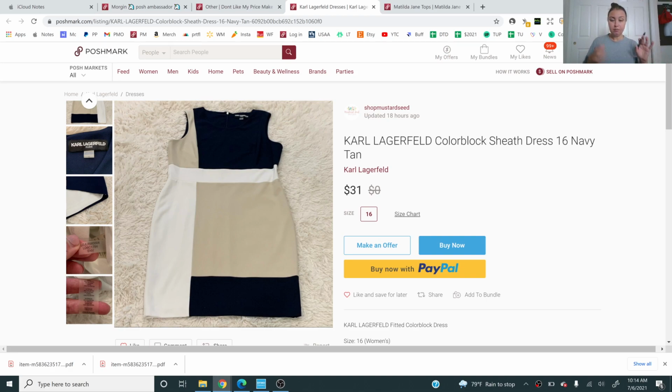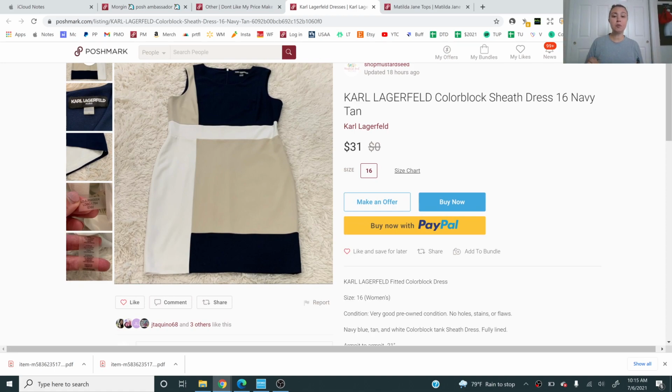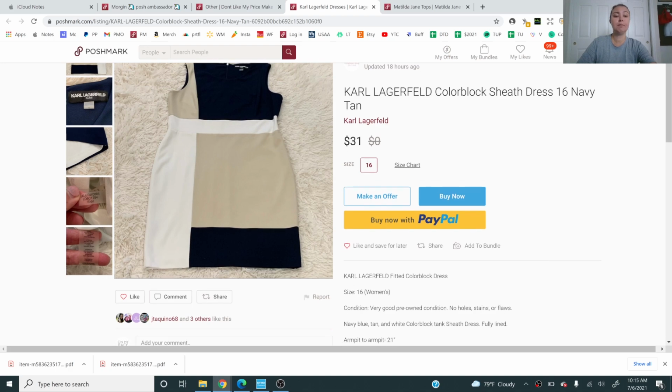So titles, you're doing a good job, I thought, with titles overall. They are good, straight to the point, and you do have more keywords in your description, which is good because the description is also searchable on Poshmark. But there are two things that I wanted to mention. Like with this particular one, Karl Lagerfeld color block sheath dress, 16, navy, tan. Great. Then you have down here fitted, which is another one. And then you have navy blue, tan, and white color block. So you have tank sheath dress, which is great, but you didn't put sleeveless.